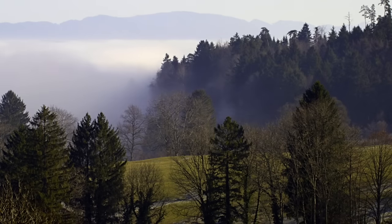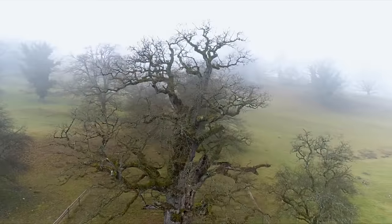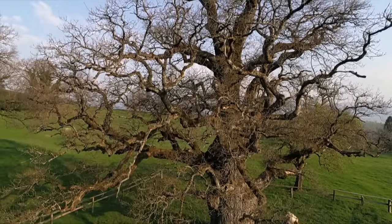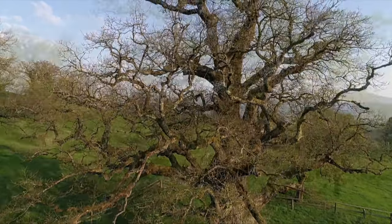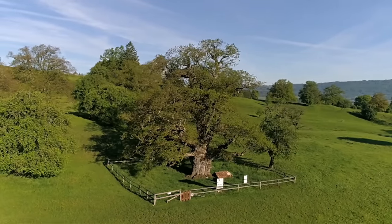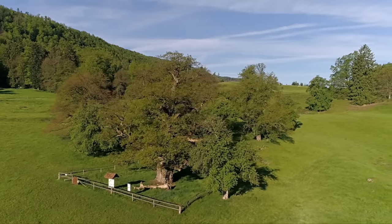Sooner or later, the cold retreats. Winter is on the wane. And time marches on. A year has gone by. Another ring added to the trunk of the gnarled old oak tree. In its shadow, the world has turned again. And, deeply anchored, it continues to defy the rigors of time. Here in the Swiss Jura.